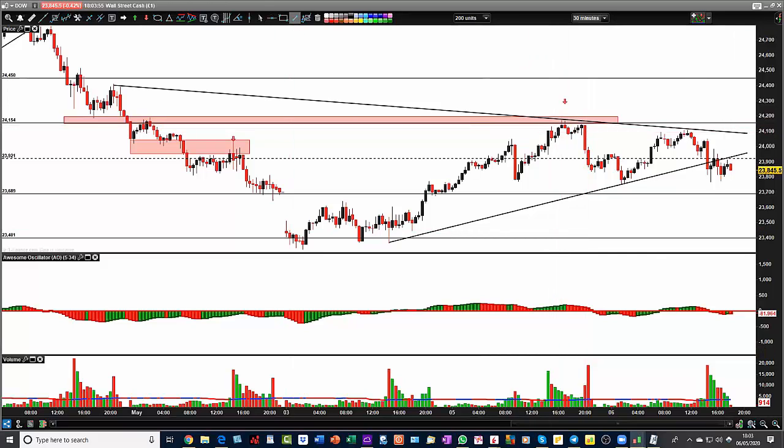We came up on low volume, or certainly in this last push up here. The higher we got, the lower the volume. And what else?